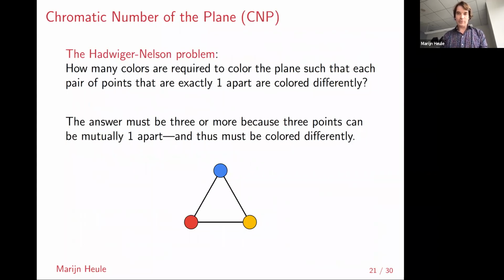Okay, let's first talk about the first problem. This is the chromatic number of the plane. So we have all points in the 2-dimensional space, and there's only one constraint. If 2 points have exactly distance 1, they must be colored differently, right? So it's very easy to see. And now the question is, what's the fewest number of colors that we can use to color all the points in the plane?